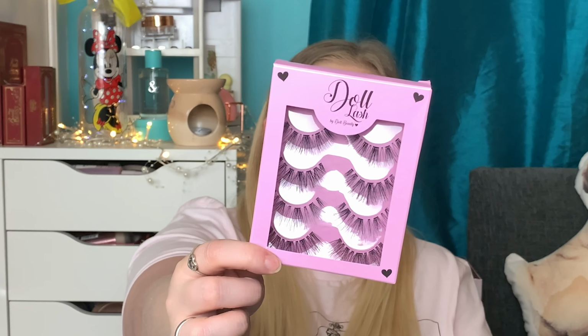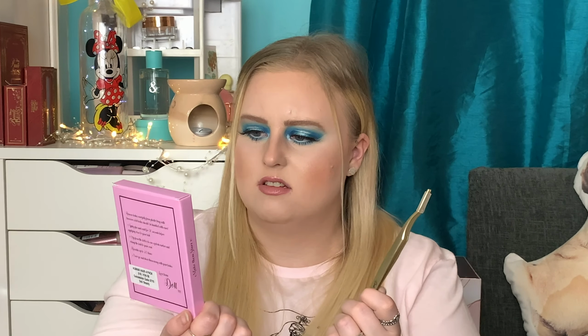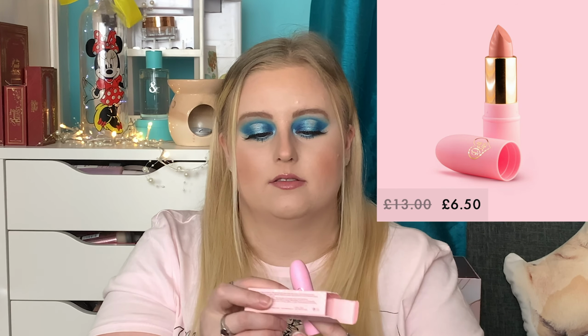Oh, we've got some eyelashes by Doll Beauty, obviously. Doll Lash. Oh, these should be £16. That's more than the box. And that's what they look like. It says you can reuse them up to 20 times, which is really great because you can use these two together. So that's really handy. Oh, and I've got another lipstick. This is in the shade Come to Mama, and this should be £13 as well, like the other lipstick. And it's the exact same packaging, so let's see what the shade is.